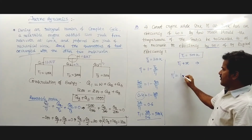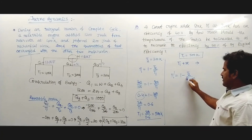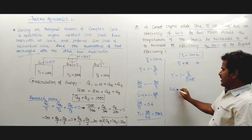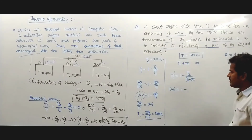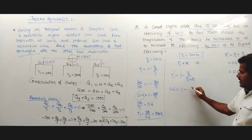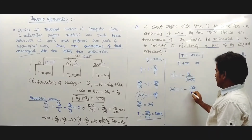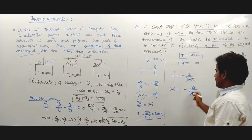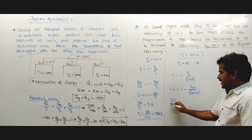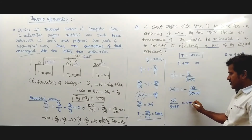Then the new efficiency is 1 minus T2 upon T1 plus x. The new efficiency 0.6 equals 1 minus T2 upon T1 plus x. T2 is the sink temperature, and this value is 300 Kelvin. The sink temperature has no change. T1 is 500 plus x. So its value becomes 300 upon 500 plus x equals 0.4.